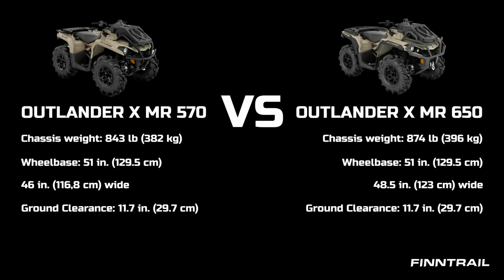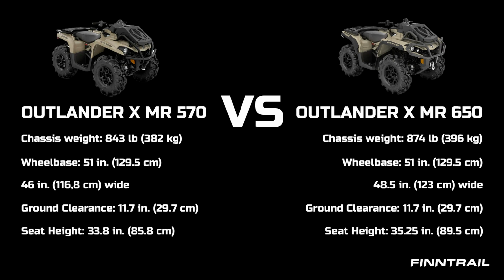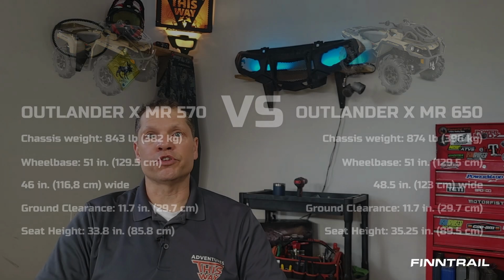The other main difference is the seat height. The 570 model comes in at almost 2 inches shorter than the 650 and the other bigger chassis. So it's definitely going to fit riders of a smaller stature. It's definitely going to be a lot more comfortable. A lot easier to swing your leg over too.